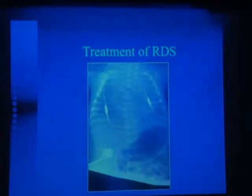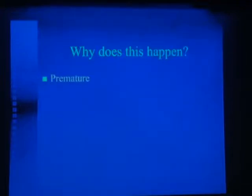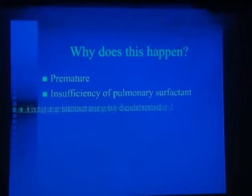It is the common treatment for respiratory distress syndrome of the newborn, and like I said, the hallmark of respiratory distress was surfactant deficiency in the beginning. Now that we actively treat it, we have other reasons for RDS. So why does this happen? Obviously, they're premature. There's insufficient pulmonary surfactant.